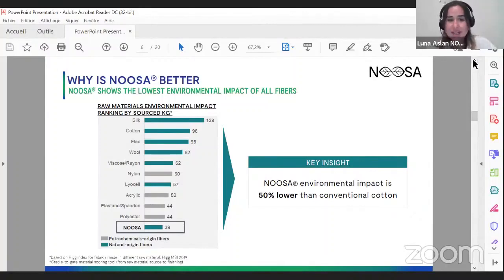So on top of that recycling aspect, we also care about our whole environmental impact, and this is what you can see in the tab below. We did, and we do have, a life cycle assessment analysis. This is based on a Higg Index that is quite used in the fashion industry. That is a good starting point to compare traditional materials. In green, you have everything that is natural origin fiber. They usually have a pretty high score simply because of the culture that is very water intensive. And so we showed that we have on average an environmental impact that is 50% lower than conventional cotton.